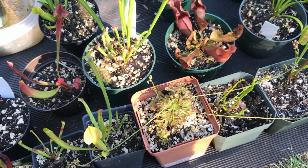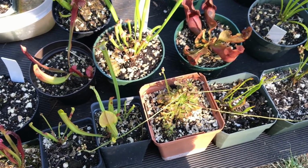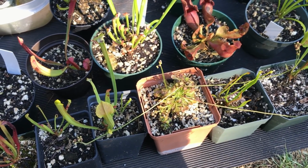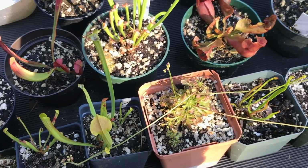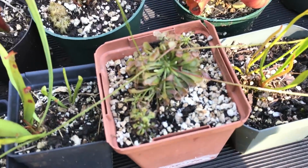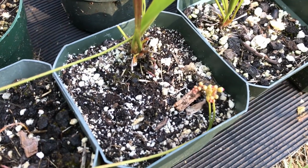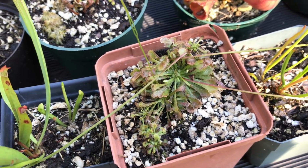This is the only carnivorous plant out here that is not temperate. This is actually, I think, subtropical sundew. Tokenensis. I don't remember how you pronounce it. I don't care. It's a little burnt. They're adapting well to it. I'm seeing new traps. I'm also seeing blooms in the flower. So yeah, it looks a little rough right now.